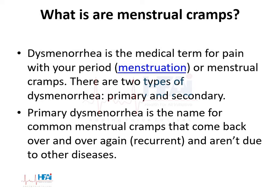What are menstrual cramps? Dysmenorrhea is the medical term for pain with menstrual period or menstruation, also referred to as menstrual cramps. There are two types of dysmenorrhea, primary and secondary. Primary dysmenorrhea is the name for common menstrual pains that come back over and over again. They are recurrent and are not due to other diseases.